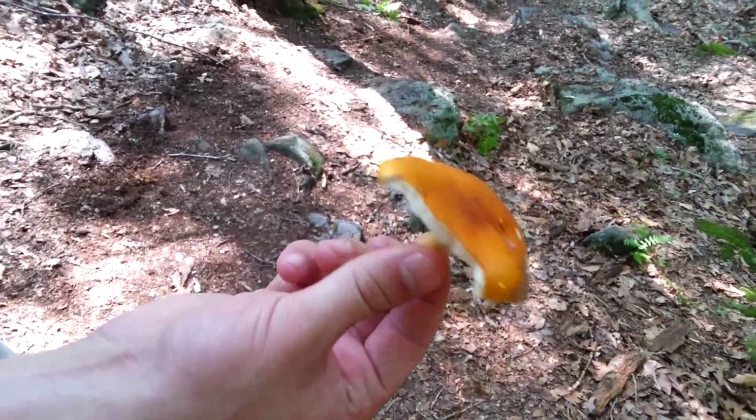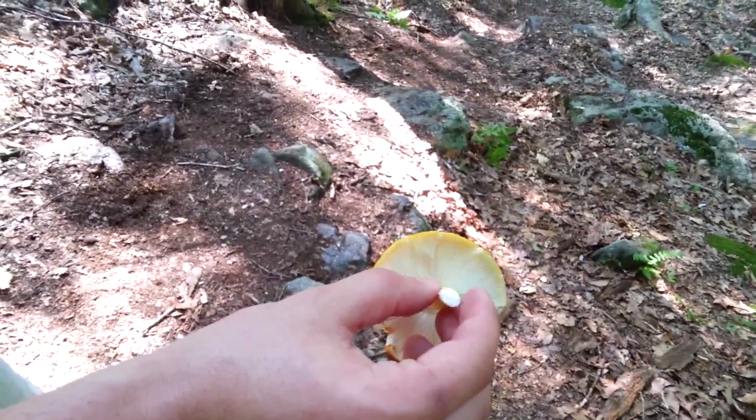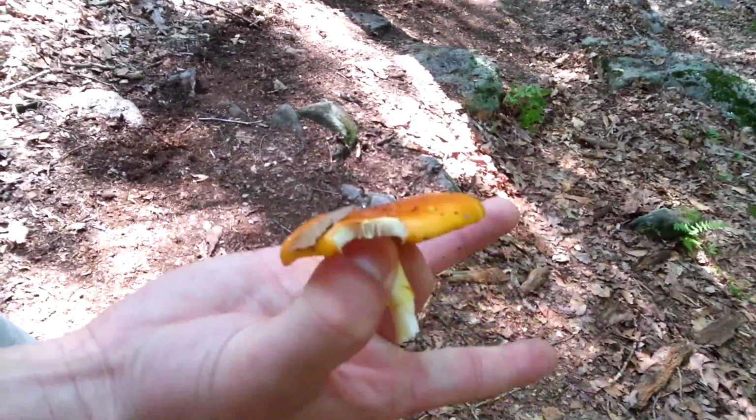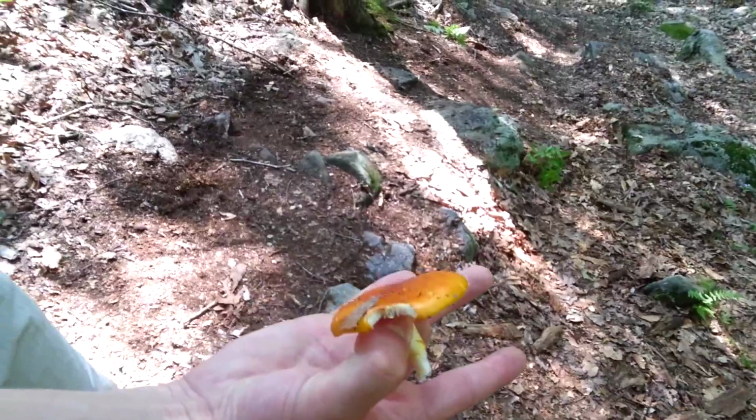I forget what it's called, a Caesar. Caesar's Amanita? I can't remember. Something like that, some Roman guy. And it's bright orange, easily distinguishable from the other Amanita mushrooms. And it smells good, but I haven't had one.